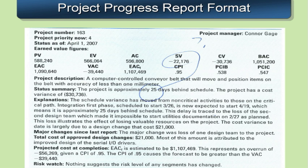We'll see this report again near the end of this presentation, but just take a look at this slide right now. It's a typical report format. You see that in the upper right-hand corner, project managers identified in the upper left, some information about the project status, where it sits in the priority of projects, maybe some identification number, and then you're seeing an alphabet soup of data, PV, EV, AC.